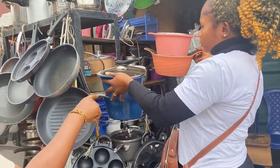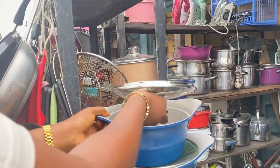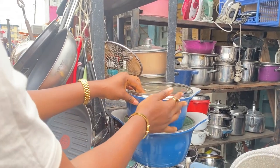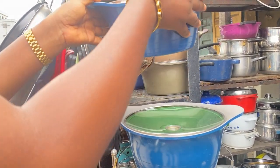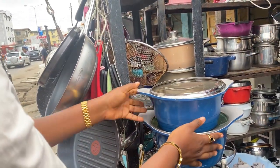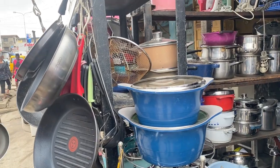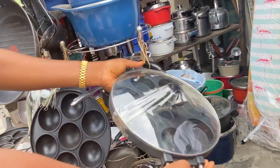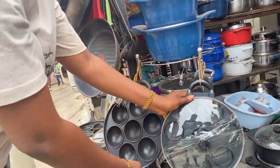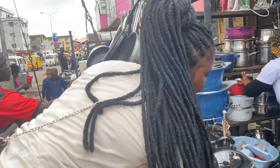So how much for this one? And this one is a set. If someone is buying this, how much will you sell? And these are Massa pots. Wow. How much is this one? I think it's 8K and 4K.